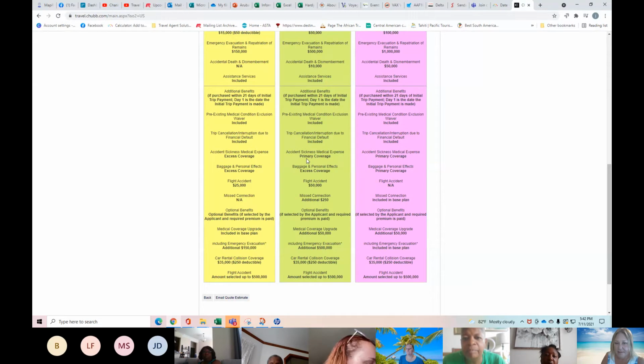It also makes this your primary medical coverage. What happens with that is they always make you file a claim with your regular insurance first, which they'll deny you because they don't cover you outside of the country. Then you can file with them and get your money back. This one takes all of that out of that. It gives you the primary coverage from the beginning.